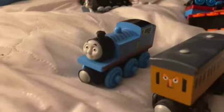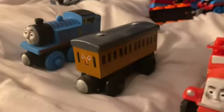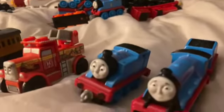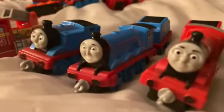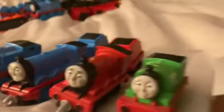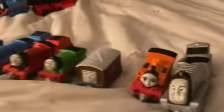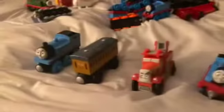Here we have Wooden Railway Thomas, Annie, and Flynn. Next up we have Adventures Thomas, Gordon, James, Percy, Toby, Nia, the newest member, and Spencer. And these are my Adventures and wooden railways.